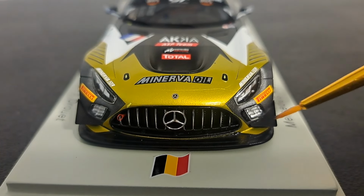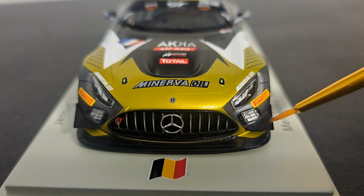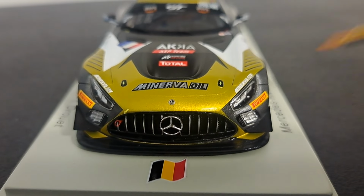You have fog lights here. You have carbon fiber dive planes right here, one on each side, as well as the carbon fiber front splitter.